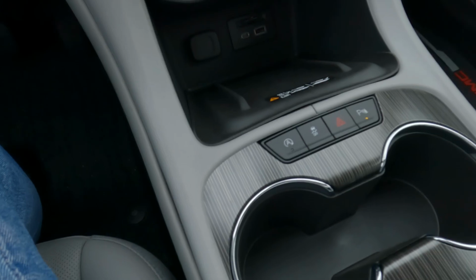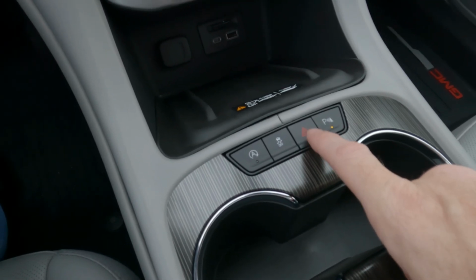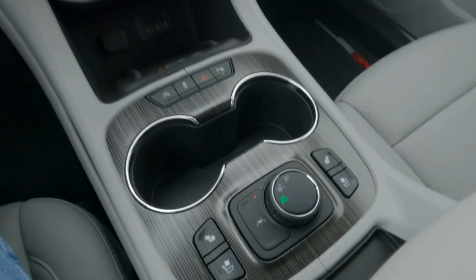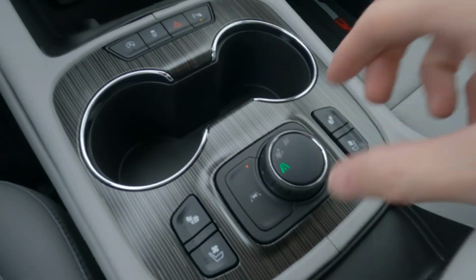You can turn that pesky auto stop start feature off. Park assist is right there, your hazard lights and traction control. And then there are the cup holders. Got a little bit of trim around that, as well as your mode selector.